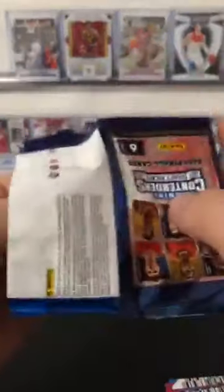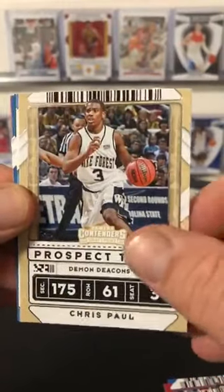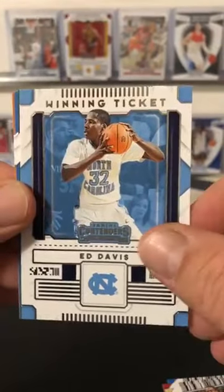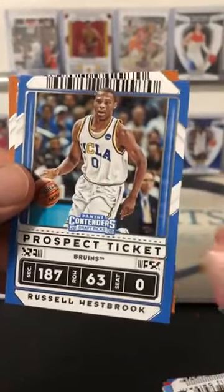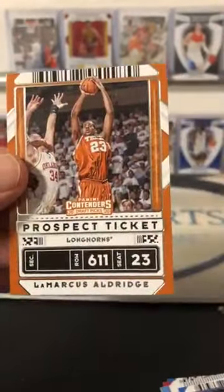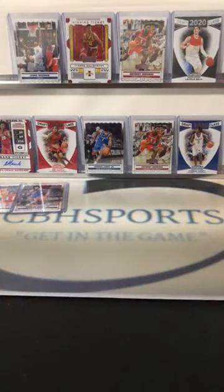Last pack of the first box. Like a Luka. Yeah, he's a tall shooter. He gets out there. Russell Westbrook. Chris Paul. Ed Davis. Jaren Jackson. Russell Westbrook. LaMarcus Aldridge. All right, that does it for our first blaster. On to the next. See if we can get a better auto than what we got.